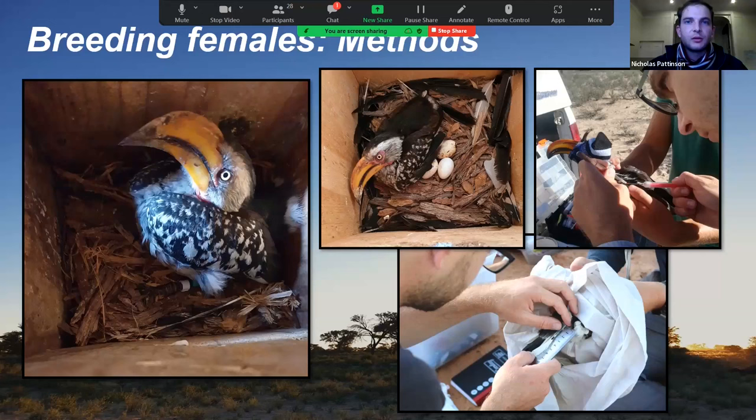Okay, then onto the females. For the females, I collected data by visiting the nest boxes every single day to see what was happening inside them. So I was gathering data on when the female sealed herself in. And in the left-hand picture here, you can see a female staring, I think, hopefully lovingly up at me as I take a photo of her underneath that lid on the top of the nest box. And it allowed me to gather data on when she molts all of her flight feathers.